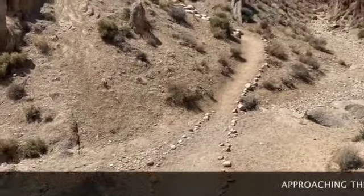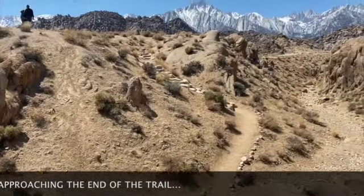Here's the final one. Part of the trail, down through this wash and up through the outside.